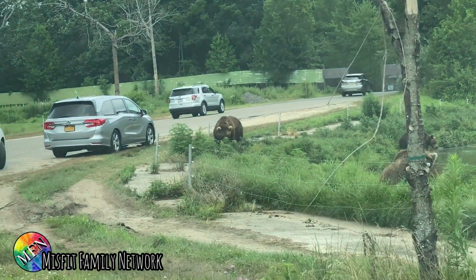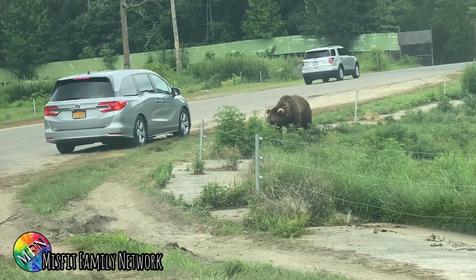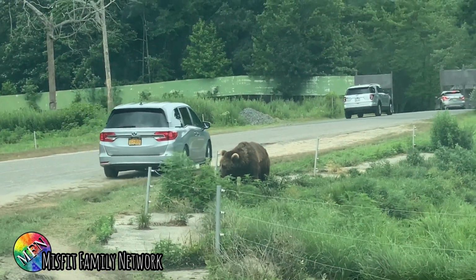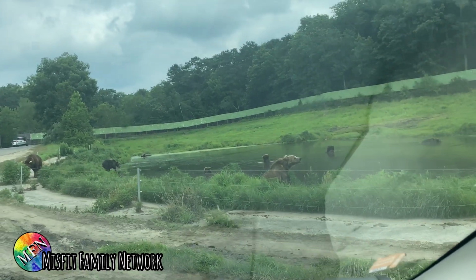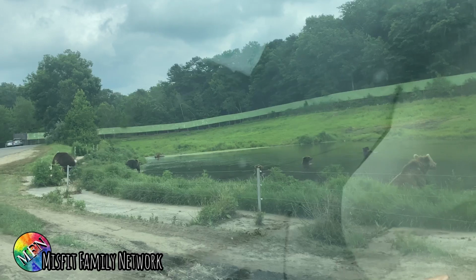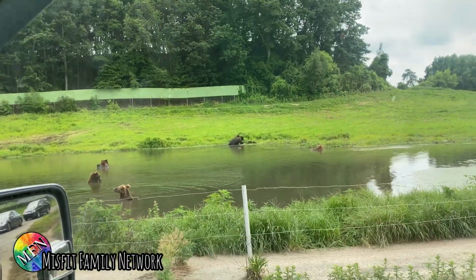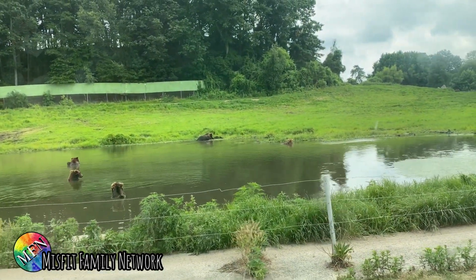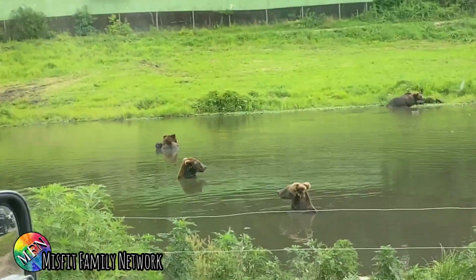Let's just go, Dad. They're overstaying their stay. They're all waiting for this van. Five minutes or something like that. It's the same van that keeps doing it too. This one's out. He's taking his paws. That bear's chilling in the pool. That bear's taking his paw like this.